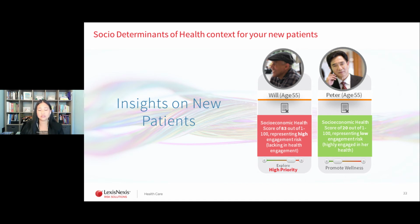In the case of this socioeconomic score, the higher the score, the lower one's health engagement. So that means Will's score shows he is less engaged in taking care of his health, and therefore might need more intervention. You might ask him more questions and guide him on whether or not he may benefit from a community support group. Or would he like to enroll in a mail order delivery program right now as he's picking up this new prescription? Or does he need any discount drug services?